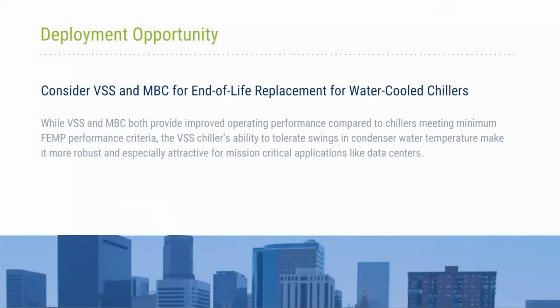This test, plus the previous one which focused on the magnetic bearing chiller, indicate that both technologies offer performance that is substantially better than a standard water-cooled chiller as defined by the Federal Energy Management Program. A facility's HVAC needs will best be served if facility management and the design team consider both chillers when looking at purchasing new water-cooled units. The needs of a specific site must be weighed against traits of individual chillers. Next slide, please.